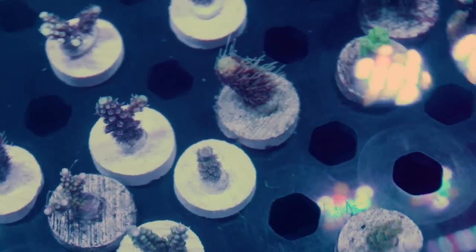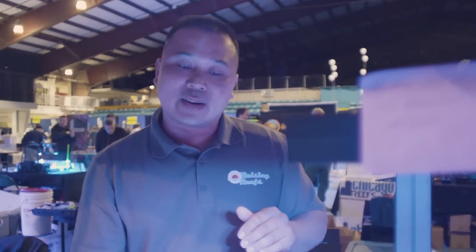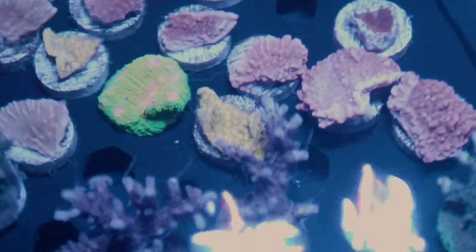Mushrooms are different, you know, your LPS, they're all different. But acros, with all the polyp extensions you see here, everybody walks by, they always ask, hey, how come you have all this polyp extension? It's flow. Everyone knows SPS love flow.